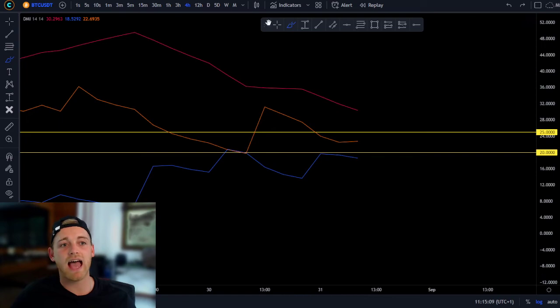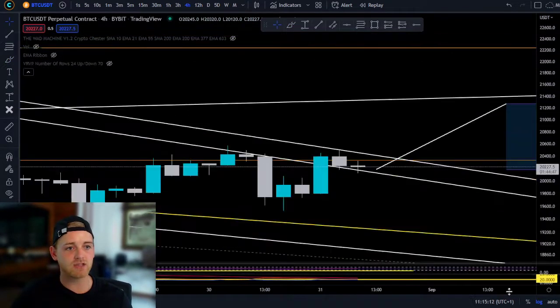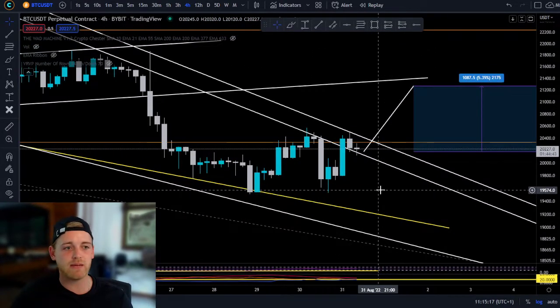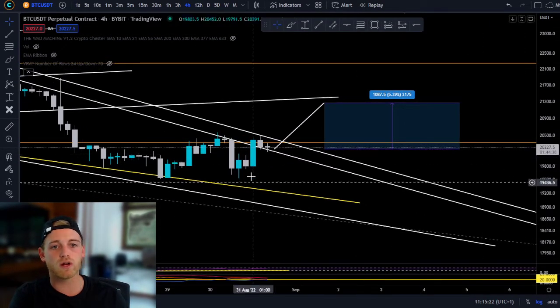If we can get this bullish crossover and that breakout from that falling wedge that I was just talking about, money, paper planes, you know why we're here. We're here to make cold, hard cash, baby. So yeah, that's what I'm going to be looking for, that 5.39% for Bitcoin for a lovely long position.